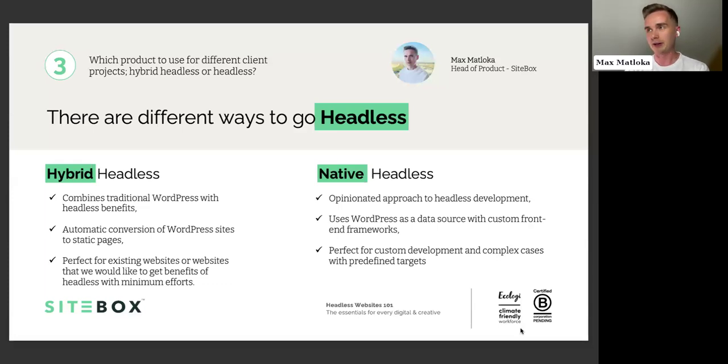The other approach, which is more robust, is native headless. This is when you can connect different CMSs. Usually that's WordPress in our case, but you can also connect some third-party data sources with custom front-end frameworks like Astro, Gatsby, or Next.js. That's usually an opinionated approach, and it's usually for a bigger website or a website with specific, predefined targets, usually resolving some more complex cases. So these are two products that you should be interested in if you are interested in headless.